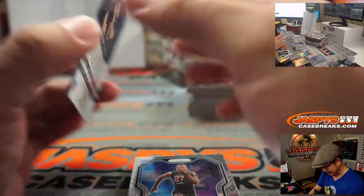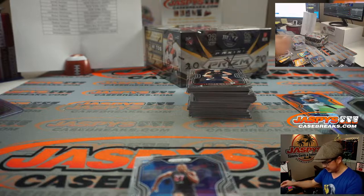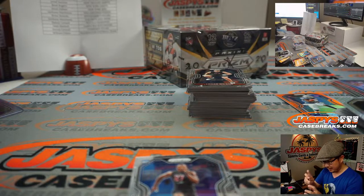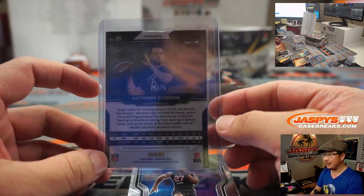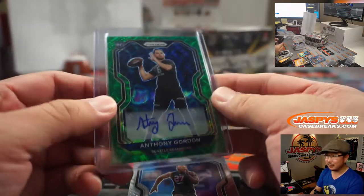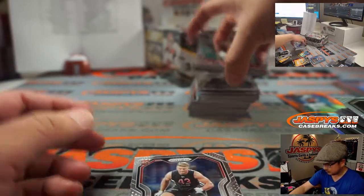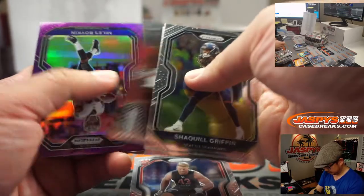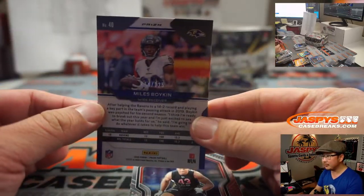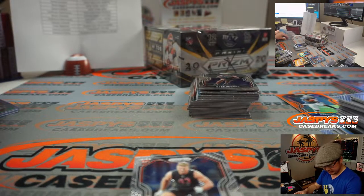And we've got Anthony Gordon, green scope autograph for Seattle. Danny with the Hawks of the Sea. I think he went to college at Washington State. I don't know where that's located in Washington, but he didn't go very far. Went to Seattle. Miles Boykin to 125. That'll be for the Ravens.